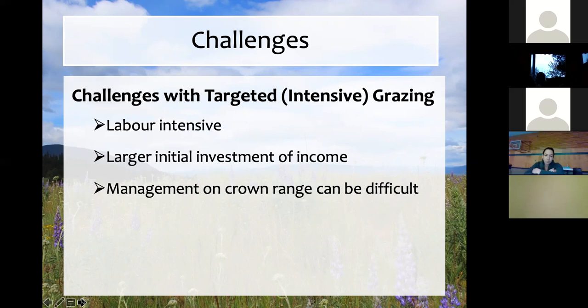Another issue is water. For my project, we had actually pumped the water up and also trucked water in for the animals to use during these grazing trials. So there definitely needs to be either permanent or portable water developments in place in each grazing paddock that you set up. There may also be a greater initial investment of income to purchase the necessary equipment to practice such grazing management, so that's your water developments, fencing, nutrient supplements, and more. And this can make implementing such a practice a little bit more difficult on Crown Range, where there are limited options for fencing and such developments.